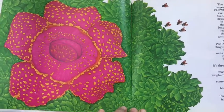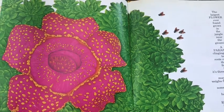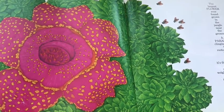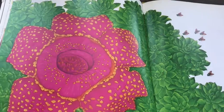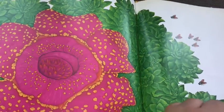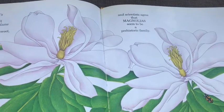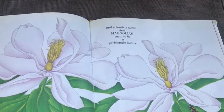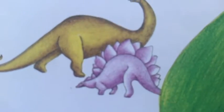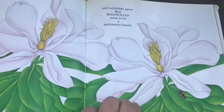The largest flower ever found grows in the jungle near the ground, a parasite clinging tight to roots of trees that feed it. It's 3 feet wide, or maybe 4, weighs 15 pounds and sometimes more, and has a nasty odor. Rafflesia is its name. They say it smells like rotting meat. But here's a flower that owes its fame to smelling very sweet. And scientists agree that magnolias seem to be from a prehistoric family. So they think these were the first flowers to come from nature.